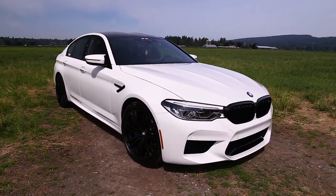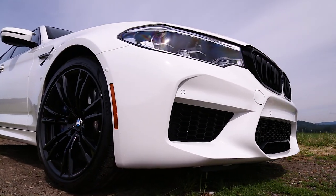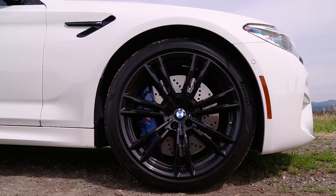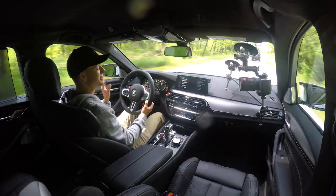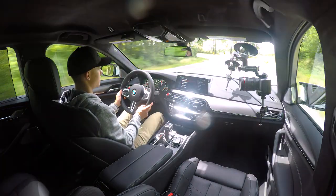This does not have a few options. You can actually option this car for, I think, $8,500 for carbon ceramic brakes. But be wary, the carbon ceramic brakes cost about $20,000 to replace pads and rotors. So just be ready for that if you are going to track this car.